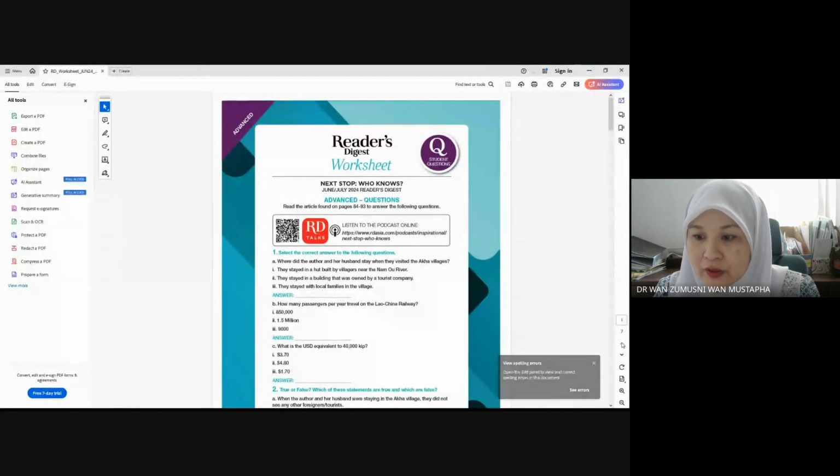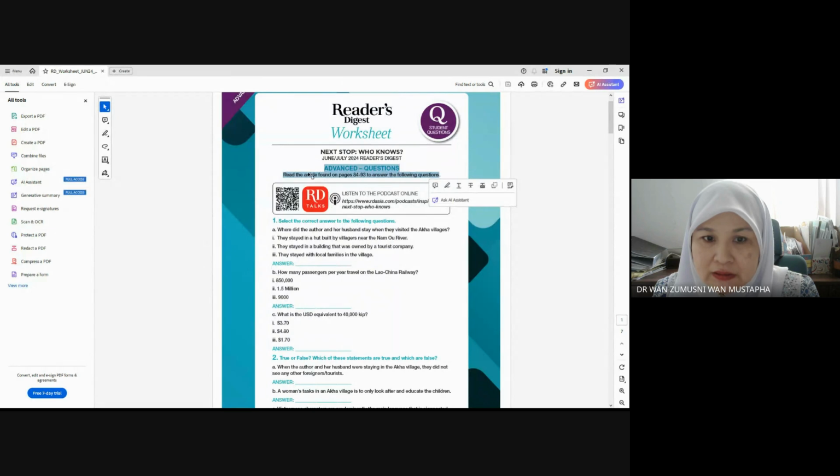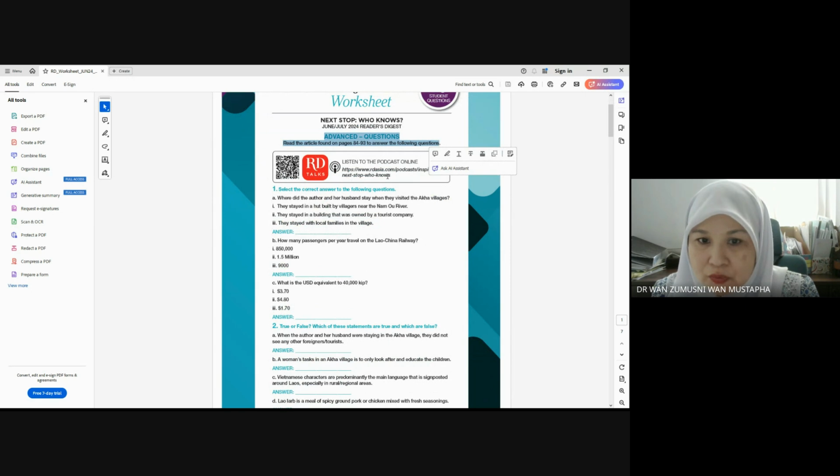If you look at the question, you notice that this is the worksheet for advanced level, and this is the instruction. The article is on page 84 to 93. Next stop, who knows? And you can listen to the podcast. Right?